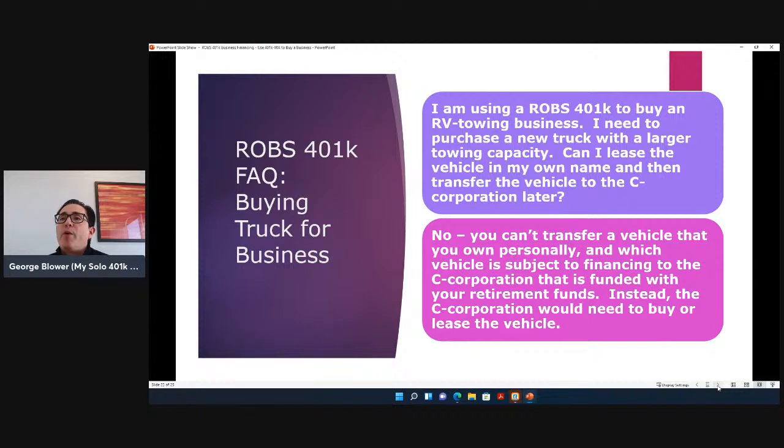Next question is about buying a truck for a business. I'm using a ROBS 401k to buy an RV towing business. I need to purchase a new truck with a larger towing capacity. Can I lease the vehicle in my own name and then transfer the vehicle to the C corporation later?